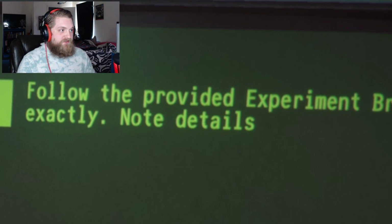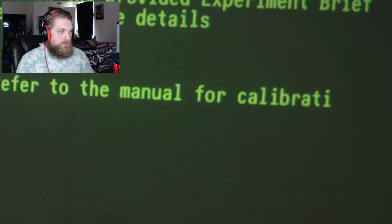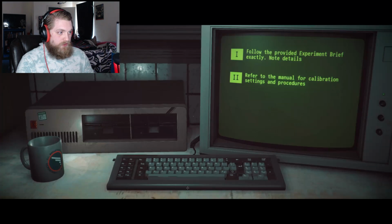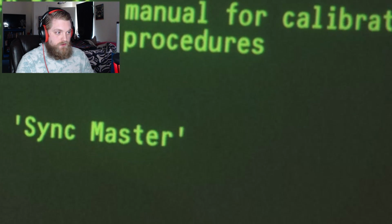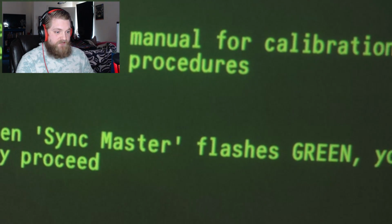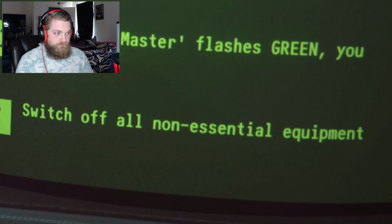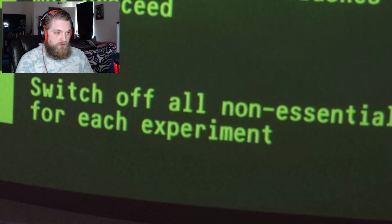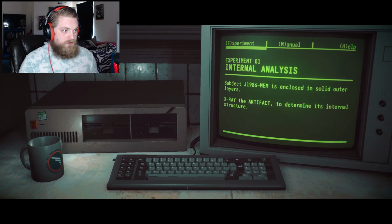Okay, so we have to follow them exactly. Some of this may be unfamiliar, so always reference the manual on your terminal for guides on calibration and procedure. Once you've calibrated equipment to match our brief, the green light will flash, allowing you to trigger the experiment. One last thing: when the light flashes green, ensure that any equipment non-essential to the current experiment is switched off. You cannot proceed until your calibration matches ours. So turn off everything that's not being used. When you're ready, let's bring this back. Okay.